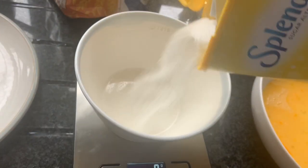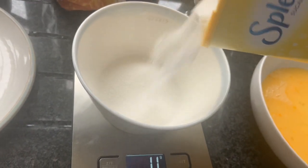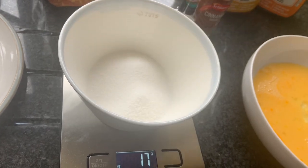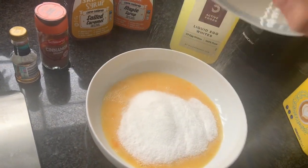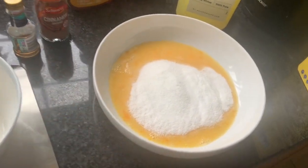So now you're going to grab your sugar alternative, which is this low calorie artificial sweetener. If you're wondering why I added precisely 17 grams, I actually don't have a clue. I was just sort of making it up as I went along. But that's the beauty of this recipe. You can just sort of make it how you want.